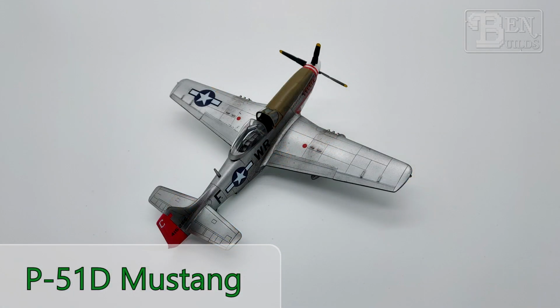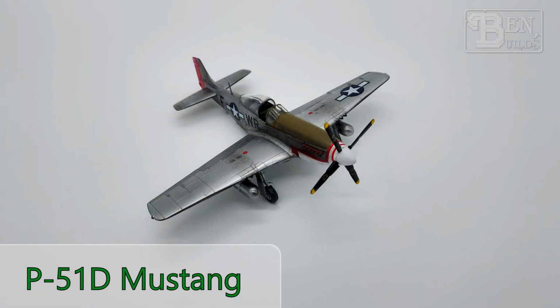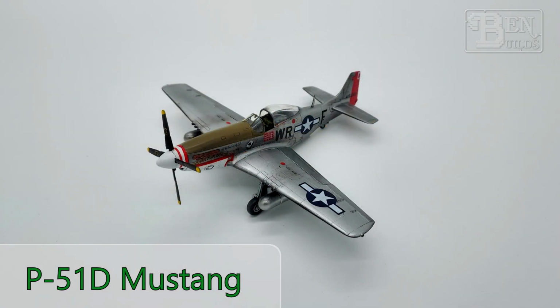Day number 5 though, I didn't have as much luck with the P-51D Mustang. It wasn't a terrible kit, but there were really bad fit issues between the flaps and the wings. Had to do a lot of sanding to get those down to be actually flush.